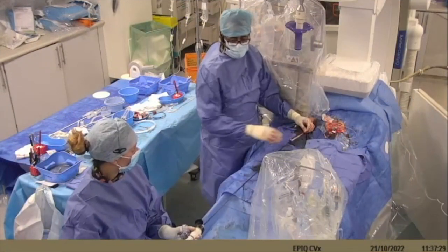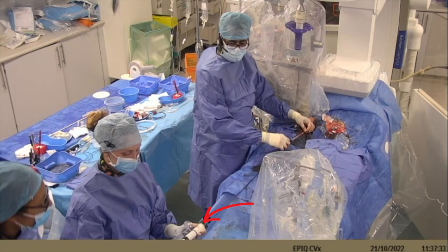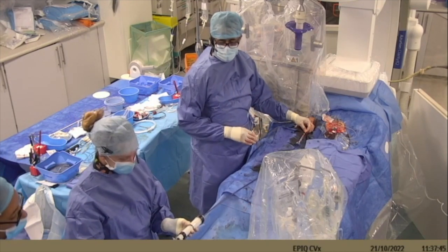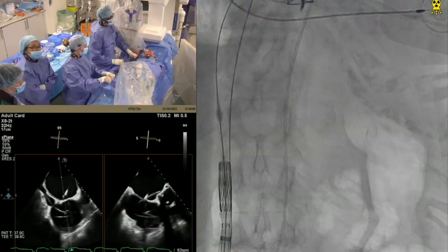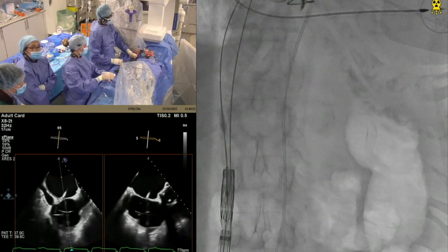Okay, so now it's very important to have Edwards pointing downwards here. So we're going to rotate everything. So Edwards is down. That way the bend that we're going to put on is going to be helpful rather than unhelpful. We're going to bring the sheath backwards while I advance the balloon a tiny bit further. Keep on going. Hold there. Okay, so I think that looks fine.